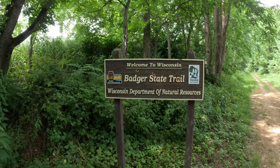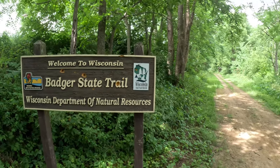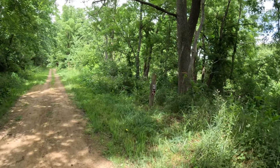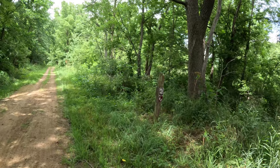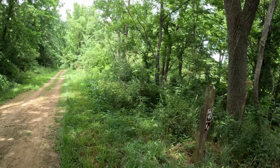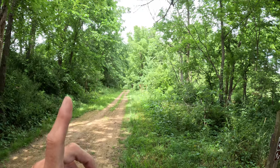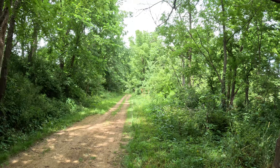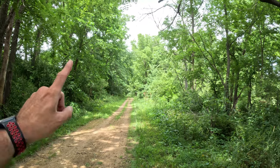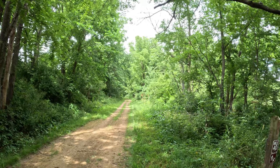The Badger State Trail is unexplored territory for us at this point. Over this way, you could see mile marker 40. We've been to the very top of the Badger State Trail when we rode the Capital City State Trail in Madison, which would be about 40 miles that way. We've also crossed this trail when we rode the Sugar River State Trail, starting in New Glarus and making its way down. It crosses right over the Badger State Trail.